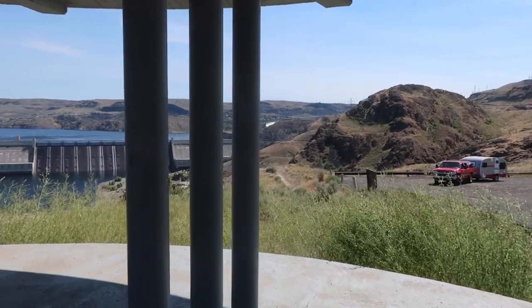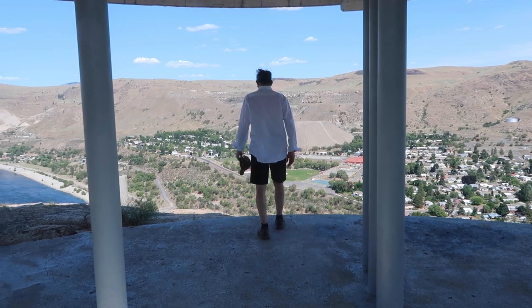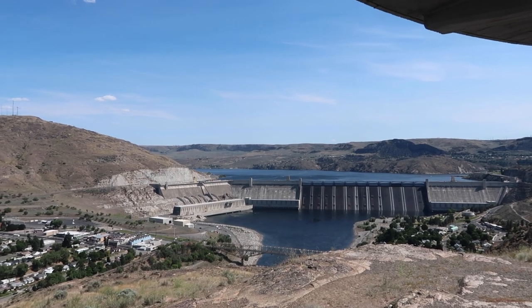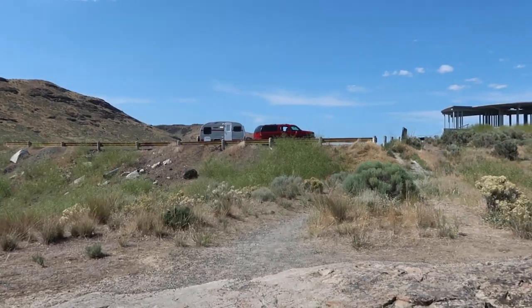Grand Coulee is one of the largest structures ever built by mankind. It's the largest dam in the Columbia River Basin and one of the largest in the world. It is 550 feet tall and 5,223 feet wide. It was built in 1942. It took 8 years to complete.